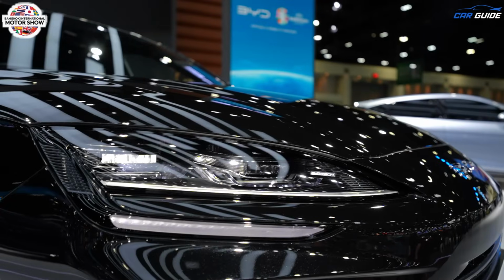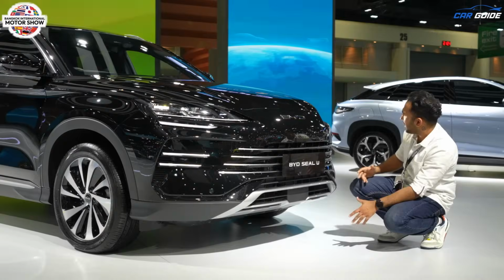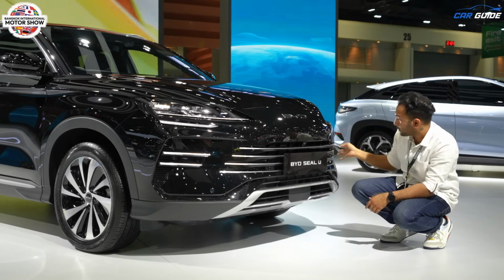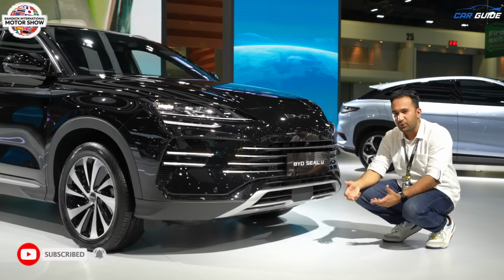LED projector headlamp setup with the LED DRLs underneath, and there are no specific fog lamps, but that is fine because of the overall light positioning of this vehicle. And again, these strips you are watching, these are not plastic, these are aluminium strips, which again add to the road presence and the beauty of the vehicle.